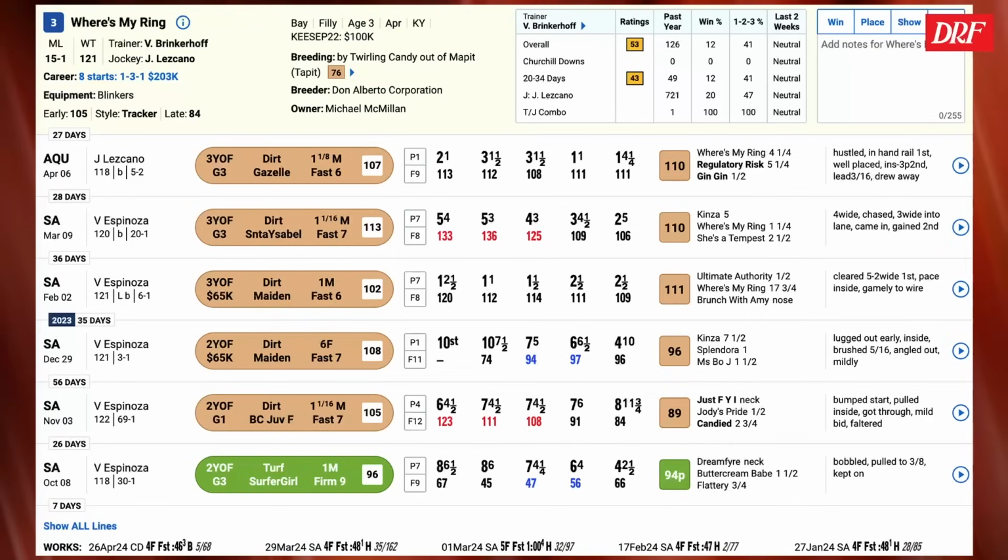Before that start in the Gazelle, an argument could be made she was the most talented maiden in the country, and she's obviously a maiden no more after that decisive victory. And as you say, the speed figure fits in here. It was backed up by her 2 seconds, one in a maiden race and one while a distant second to Kinza. So yeah, she's one of the main contenders in here. Yeah, and probably just going to be a bigger price due to the lower profile connections coming into this race.